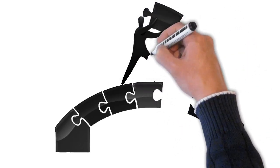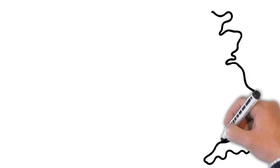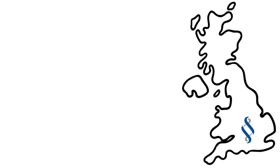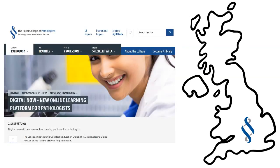A crucial aspect of histopathology training and exam preparation, in my opinion, is realizing early on the gap present between what you see in day-to-day practice and what is required for the exam. The extent of the gap will vary according to the region and laboratory you are training at. This reflects the training inequity present within the United Kingdom and elsewhere. The issue is recognized by the college and is part of the driving force behind an online learning project called Digital Now, which is currently work in progress.